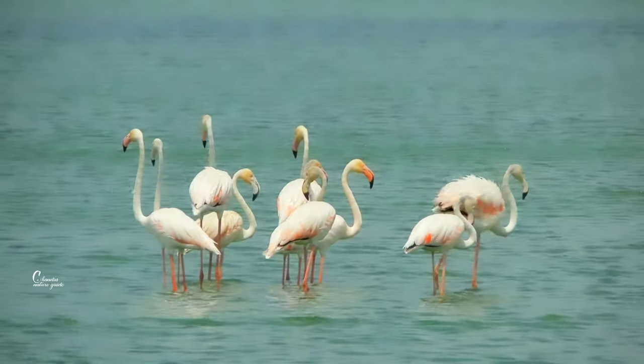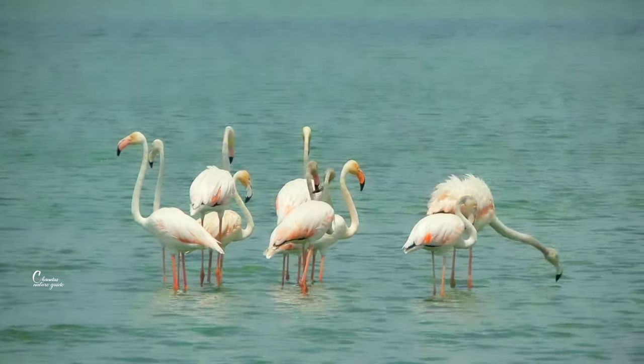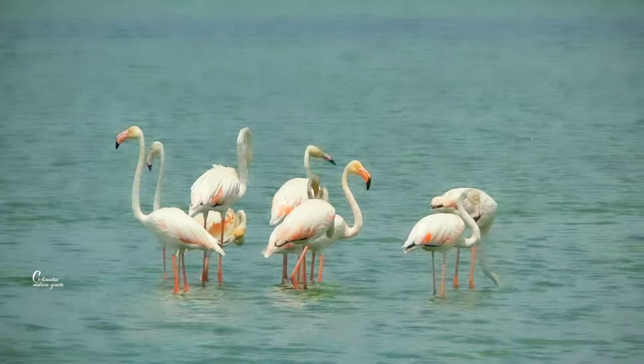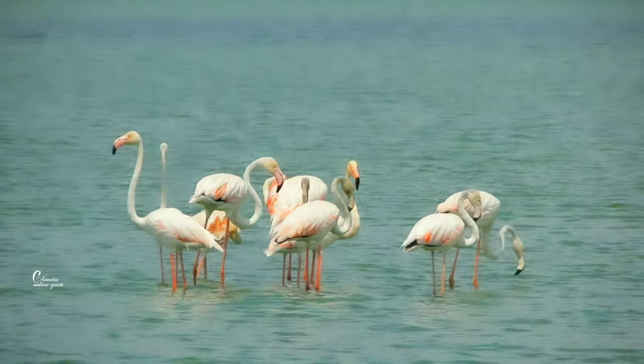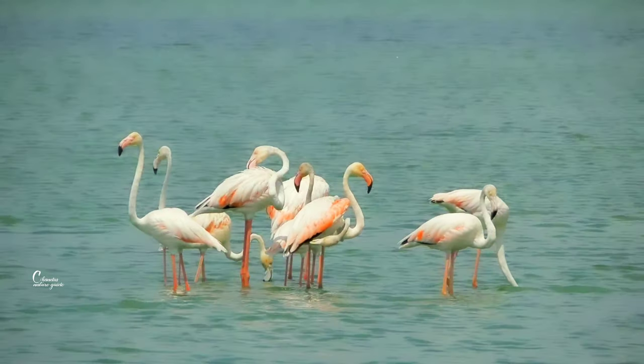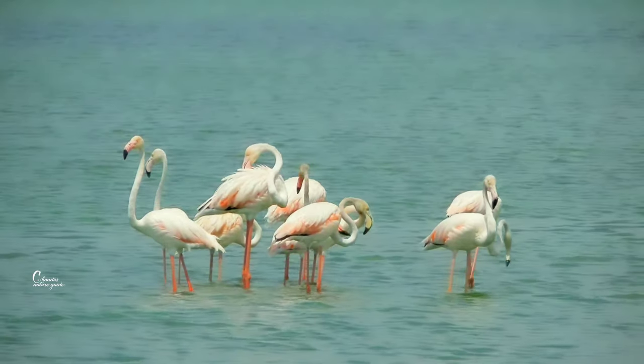These birds are found in many parts of Southern Asia, Africa, and Southern Europe. These birds are easily identifiable, colorful wading birds, and are often found flocking together with the lesser flamingos.